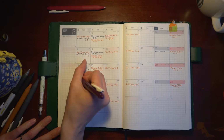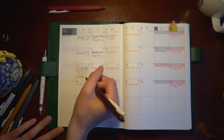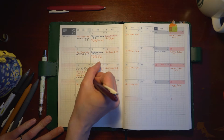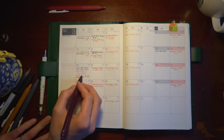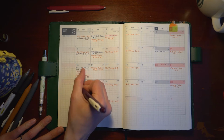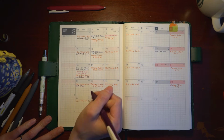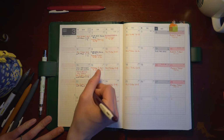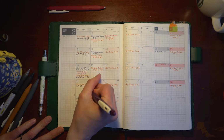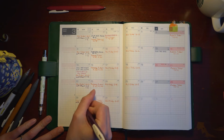And I apologize for my lighting. It is a little bit harsh. And I'm gonna have to miss that meeting. It is a little bit harsh because in the sudden move, I did not grab my regular light. So I am literally just using a lamp and then what little light I have from a window today. But making it work.